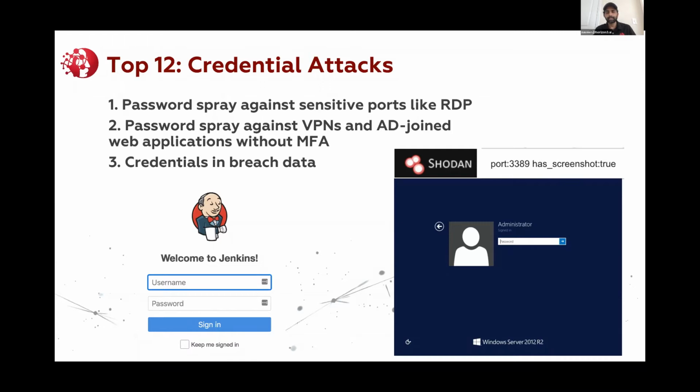Number two is very similar. Instead of RDP, it's moving to the application layer. So specific applications like VPNs, or if you have web applications that are joined with Active Directory, but you didn't enable MFA, multi-factor authentication, on them, that's another target for password spray. So as an example, I'll talk about a lot of examples as we go forward here.